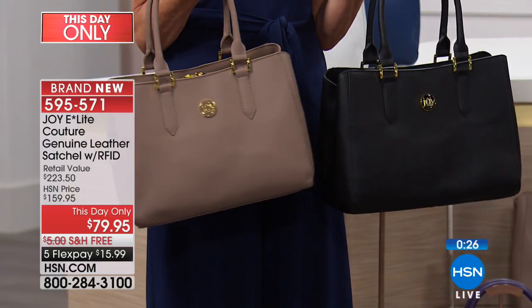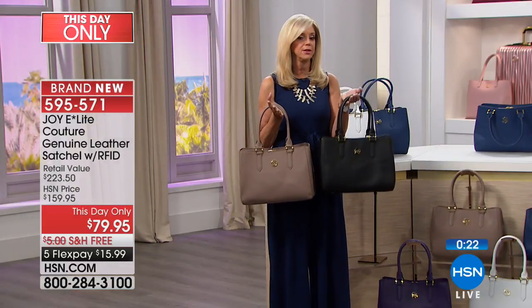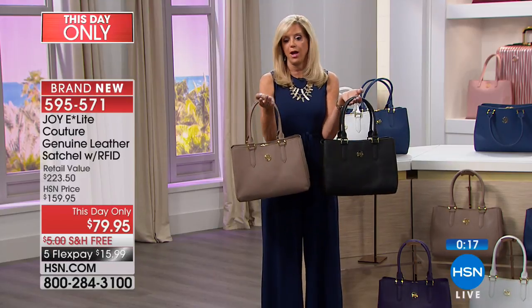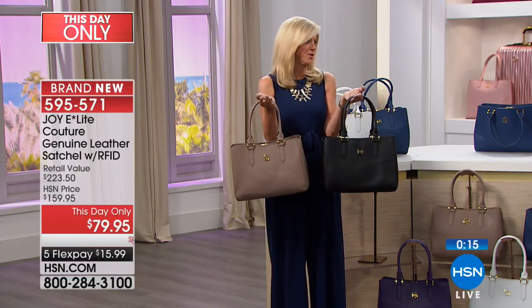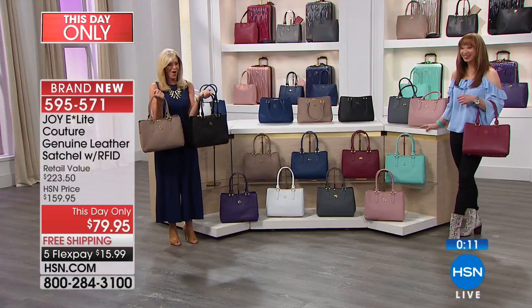Oh, my gosh. Look at this. Look at how classic these look. Oh, my gosh. This is the ladies' bag for sure. I can't even imagine that you could miss out on this. Yeah, I've ticked off my colors. Yes, for sure.